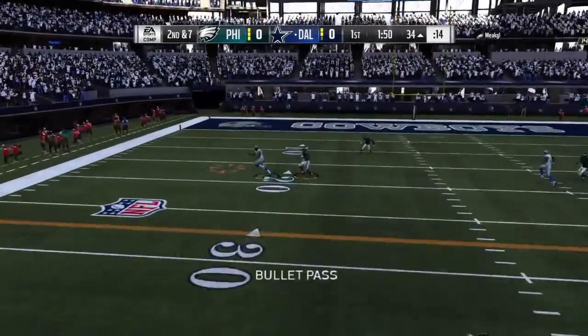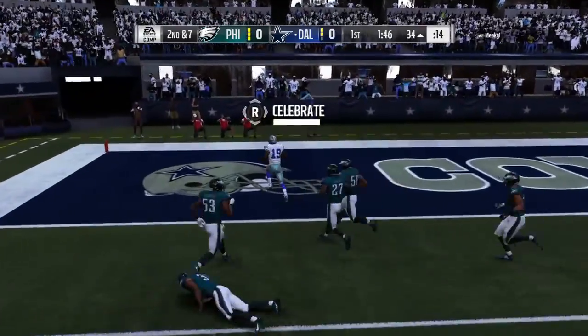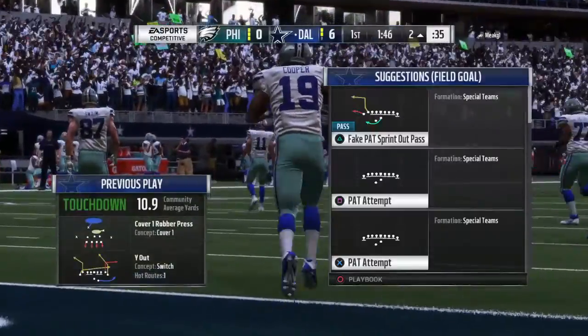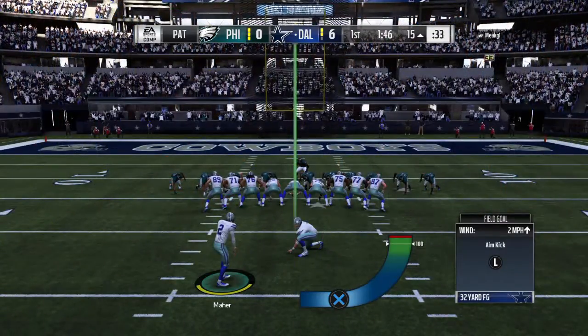Throwing, Prescott. This one caught left side by Cooper. Touchdown, Cowboys! Amari Cooper, 34 yards. And the Cowboys have taken the early lead.